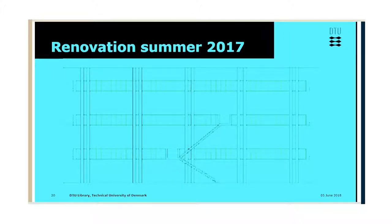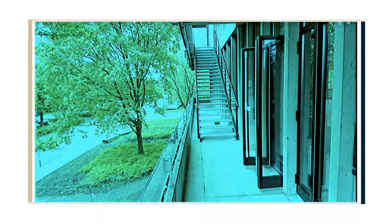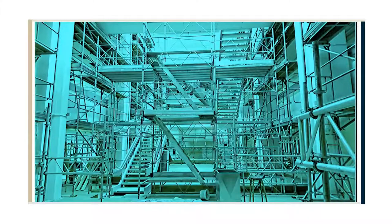So after a lot of years of applying for the money to renovate the library, it finally came through last summer. We closed down for 4 months, and we were only allowed to have 349 people at a time in the library. It was just built for books, not for people. So we had to build fire escape routes and doors and all that. And now we can be 1,300 people in the library.